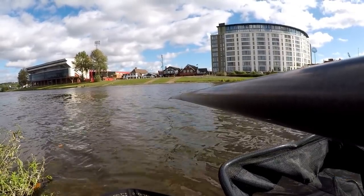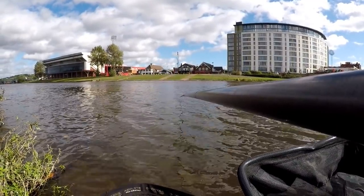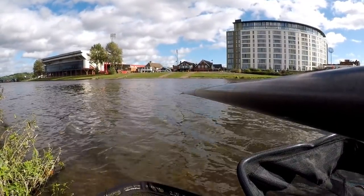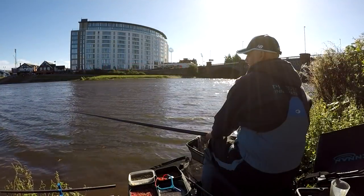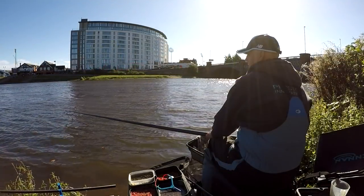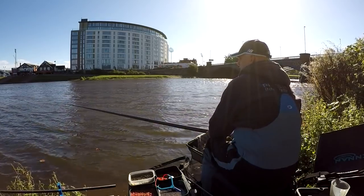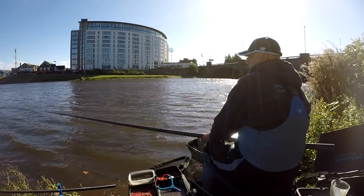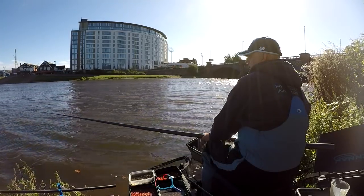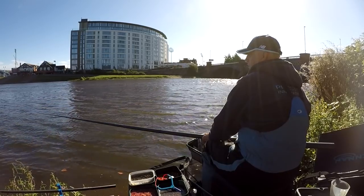It's a lovely place to fish though. I mean, at the moment, hardly anybody fishes down here. It's a shame, really, because there's plenty of fish. It hasn't quite got the amount of skimmers it used to have, but there's plenty of other fish, roach and perch. At the moment, the wind's whistling through under the bridge.